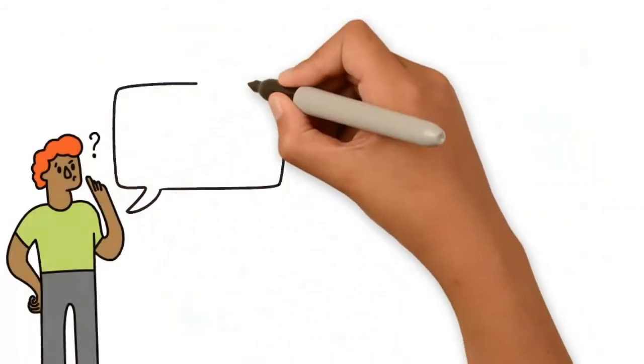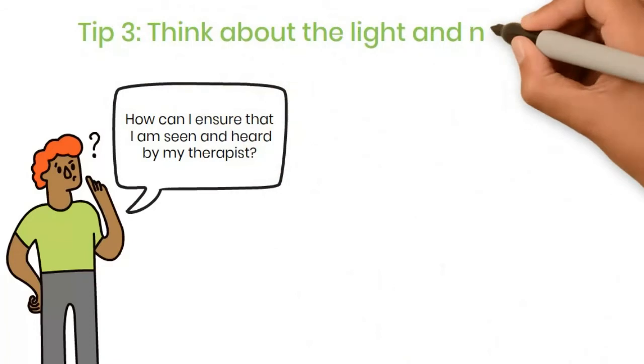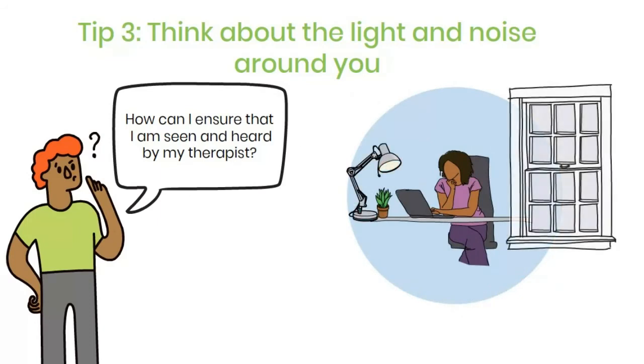How can I ensure that I am seen and heard by my therapist? Tip 3. Think about the light and noise around you. When you are setting up for your video session, try to find a well-lit space so that your face is visible. Bear in mind that sitting with your back towards a window may cast shadows over your face, which means your features will not be clear and your therapist may have difficulty interpreting how you're feeling from visual cues.